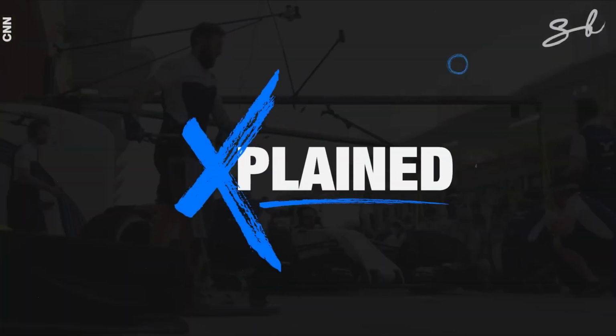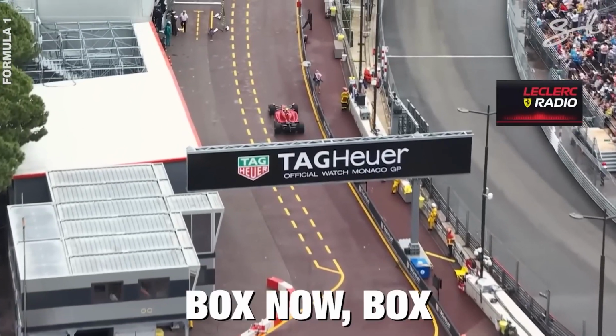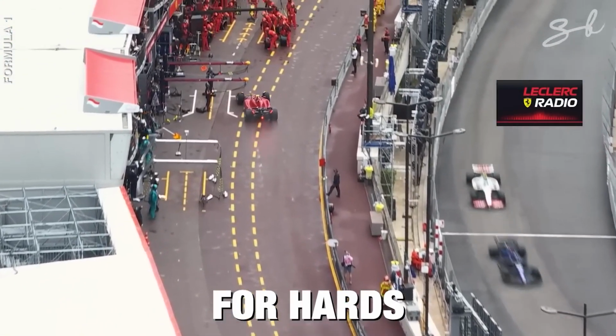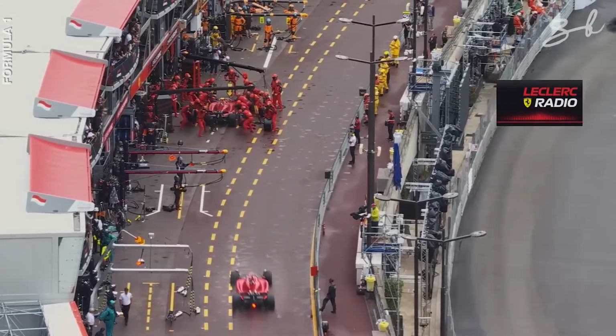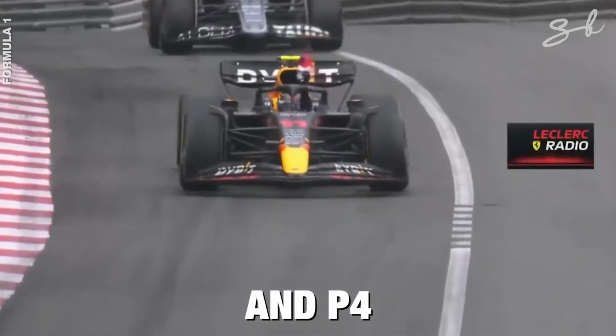Welcome to Explained. Formula One pit stops can literally win or lose a race. Box now, box, box now, box for hard. Stay out, stay out, stay out. Why, what the battle is doing? And P4.